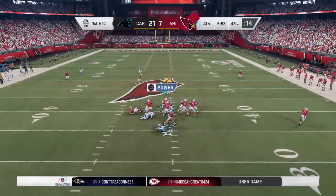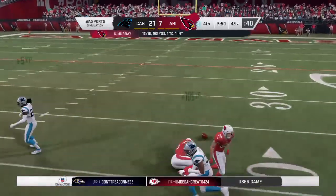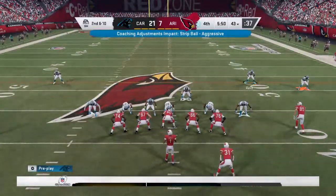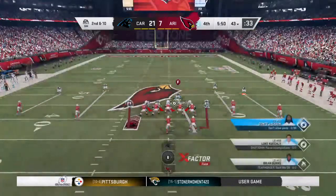On 1st and 10, here's Murray. And that's going to be incomplete. Too tough to hold on to that one. It's 2nd down, still 10 yards to go. Ball on the 43.